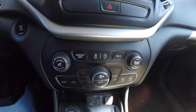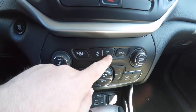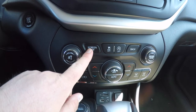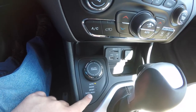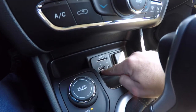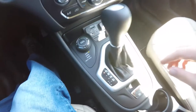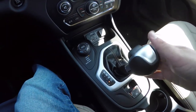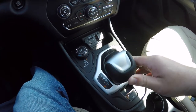Moving down, you have redundant controls for your audio and climate. You also have your auto stop off button. You have stability control, the ability to turn your screen off. Select terrain controller. And you also have your Uconnect inputs, SD card reader, USB port, auxiliary input jack, and a 12-volt power point. Activate the auto stick feature. Just simply press over to the left, down to upshift, up to downshift.